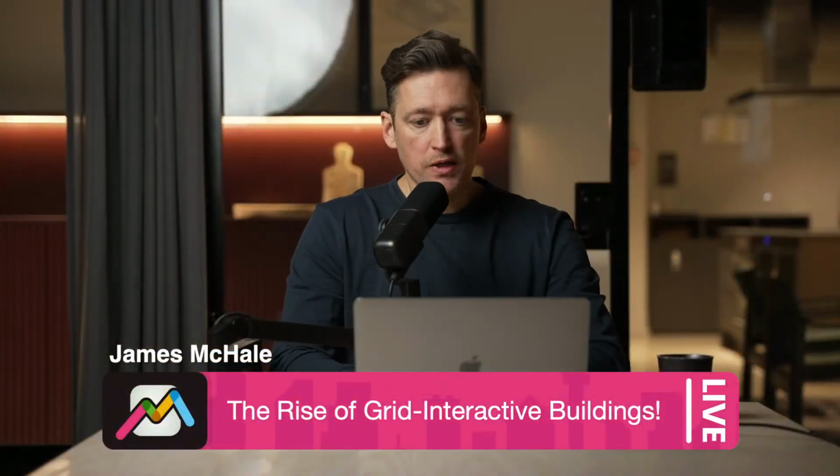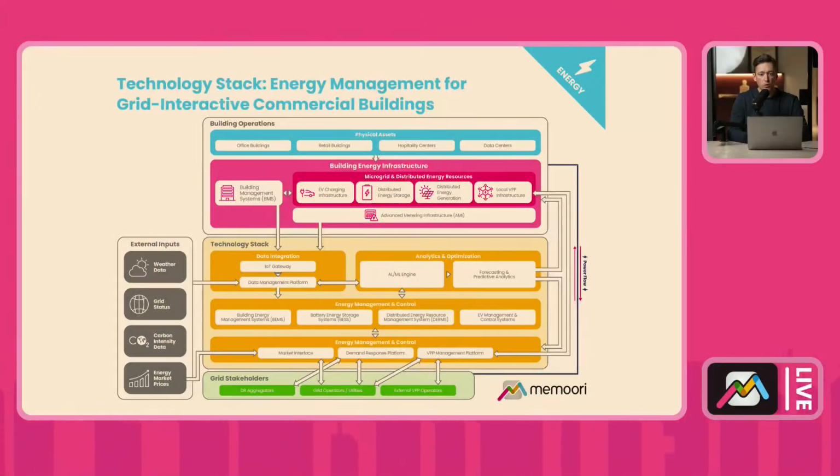Then as we move down, we see the technology stack, right? This is where most of what we're talking about today is. We're looking at four layers here, which transform the raw data into actionable intelligence. On the left, data integration, pulling information from sensors and external sources. Then we have an analytics and optimization layer. Increasingly, that's going to use AI to make sense of this vast amount of data. Then there's the energy management and control layer, which takes these insights and translates them into actual building operations. And finally, the grid services layer, which connects the building to the broader energy marketplace.